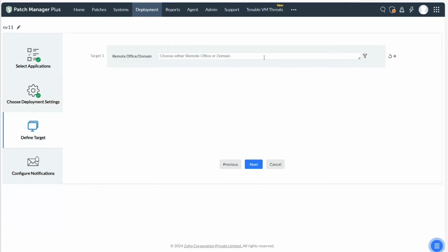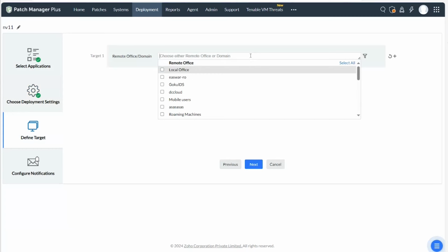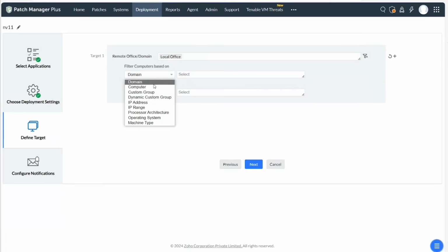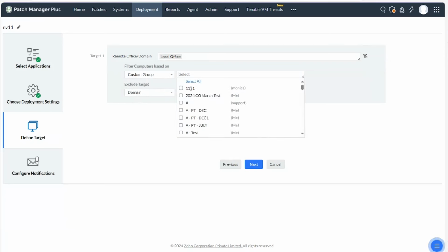Up next, we should define our target. You can select the computers right from this drop down. I'm going to go with local office. If you see on the right side of the tab, you will find the filter option. This is basically to specify the second level targets. So I'm going to filter my computers, let's say based on custom groups, and I'm choosing a random custom group.